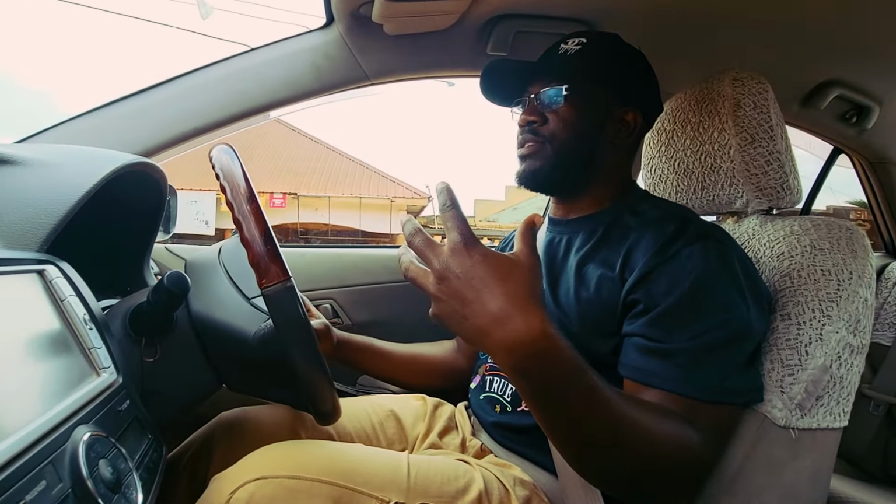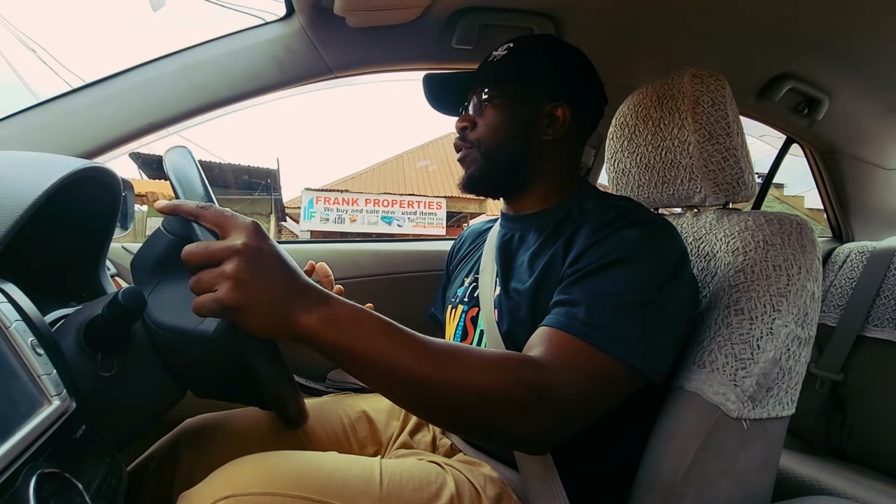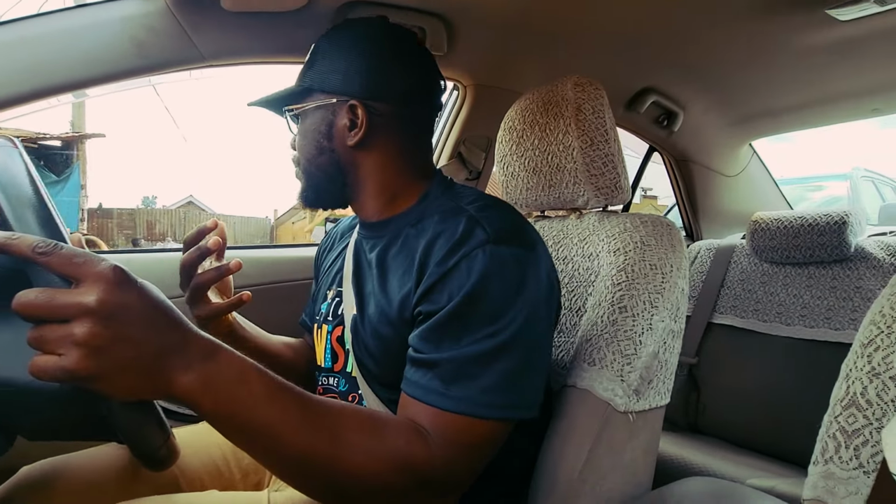But for a person that is looking for comfort, yet you're also getting fuel efficiency, you're getting the luxury of a Mark X at the fuel consumption of a Raum. Yeah, I love the way this car handles on the road. I love the way it feels when you're seated in it.